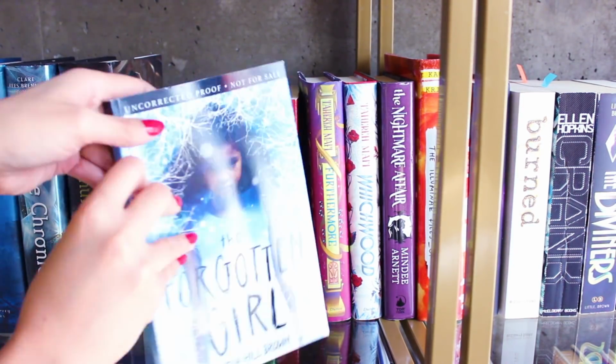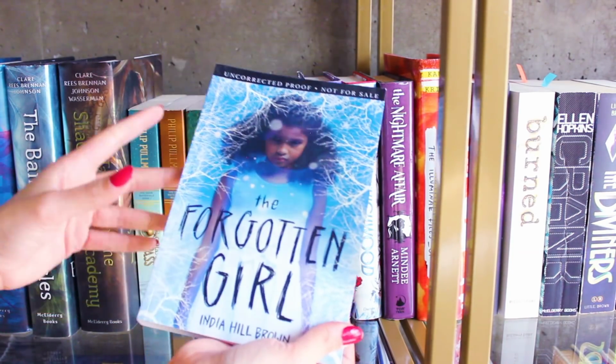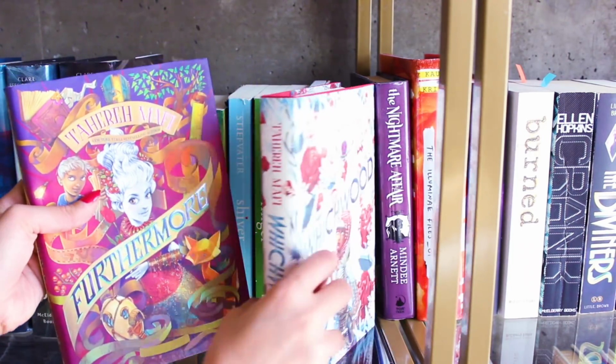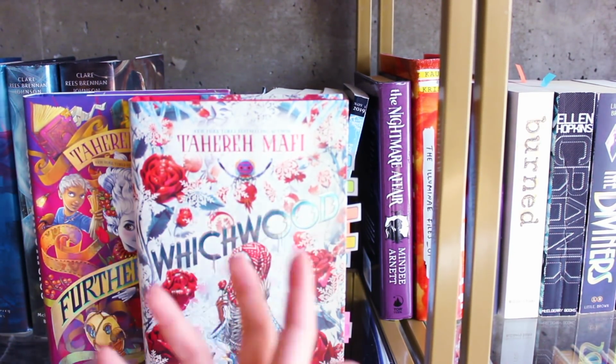Next, I have another middle grade book by the lovely India Hill Brown. It's her very first book, and it is The Forgotten Girl. Then I have Furthermore by Tahereh Mafi, as well as Witchwood by Tahereh Mafi. This book kind of has that Alice in Wonderland feel, which I love.